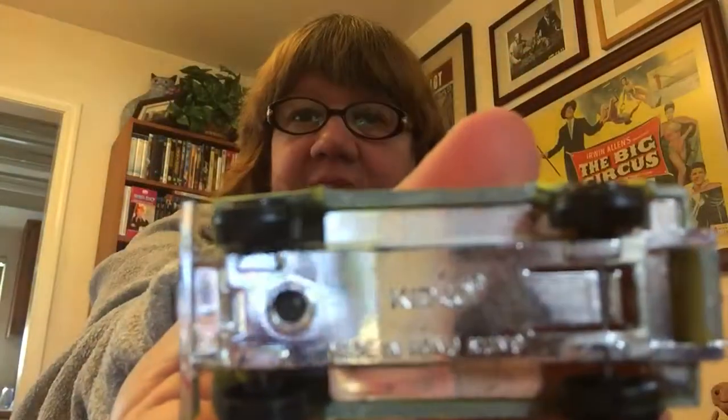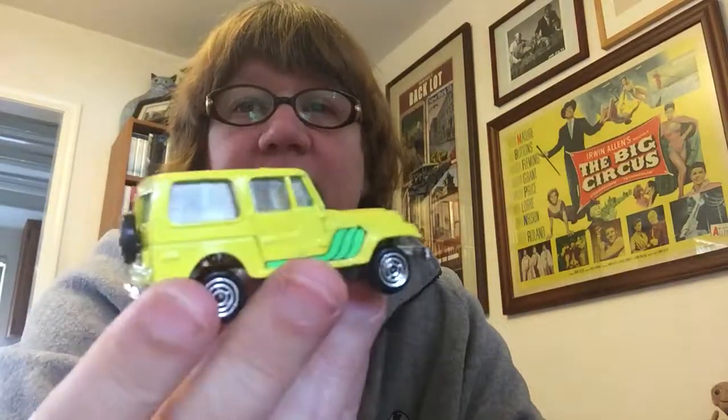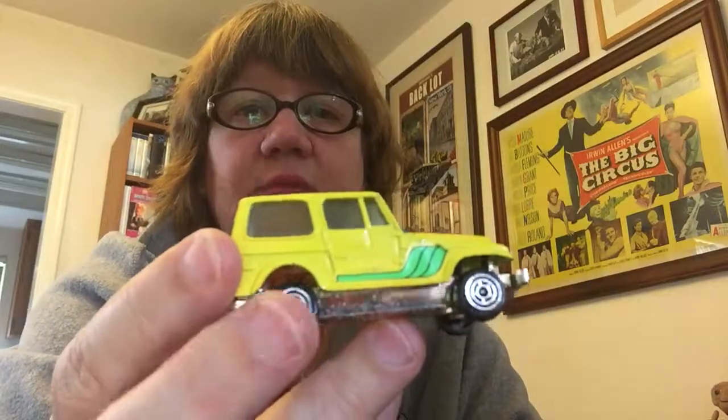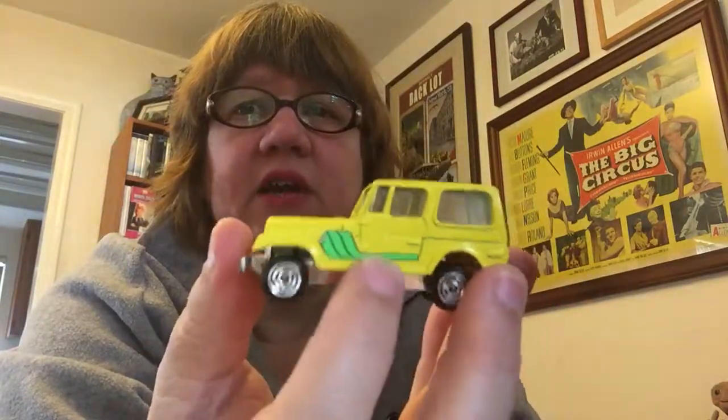This was the real surprise. This was a company called Kidco, which sounds so generically dumb that I thought this has got to be just, again, a junk car that you get at the 99-cent store. Turns out not. Turns out that Kidco actually was the company that made a lot of tie-in vehicles, particularly the vehicles for the TV show MASH. And you can see this is sort of Jeep-like. And some movie tie-in cars as well.